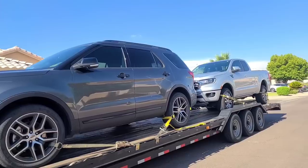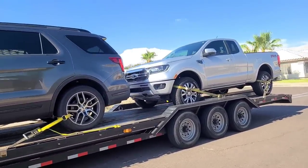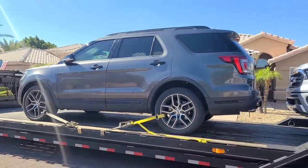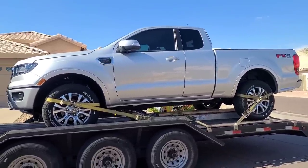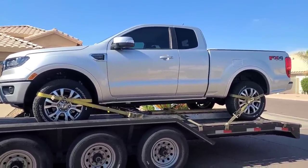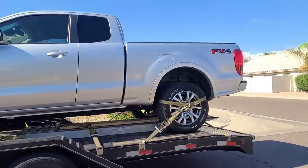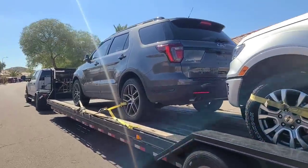I have done all cars all week so far. It's not been a full week, but anyways, we've got a 2018 Explorer picked up from the dealership and a 2019 Ranger picked up from private residence here. We're just finishing strapping it down so we can get out of here. It's about 114 degrees in Phoenix right now.